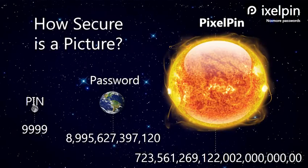However, we often get asked, well, how secure is an image? Well, let's put it into perspective. If we think of a 4-digit PIN being the size of the moon, and a good password being the size of the Earth, PixelPin is orders of magnitude more complicated and can be considered the size of the sun. So a step function increase in security.